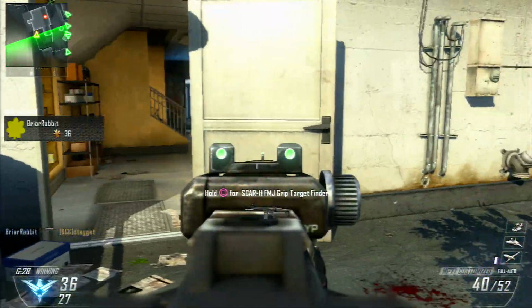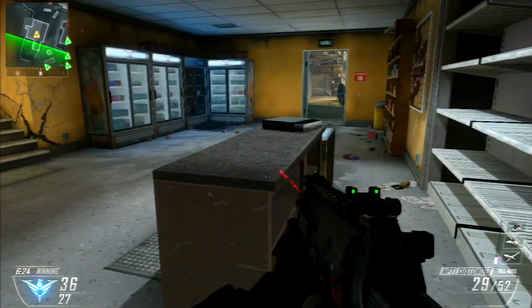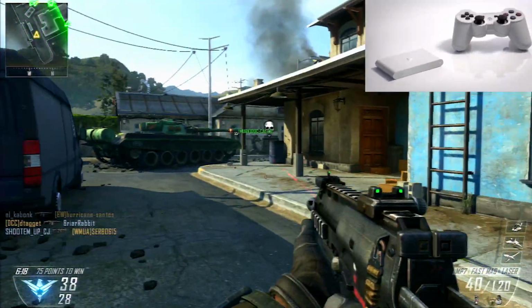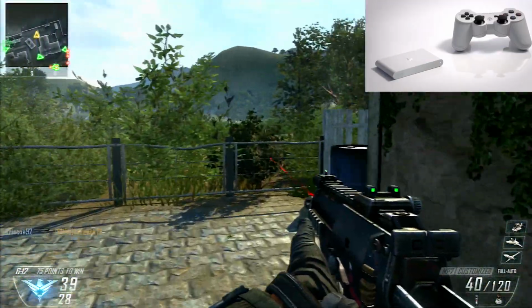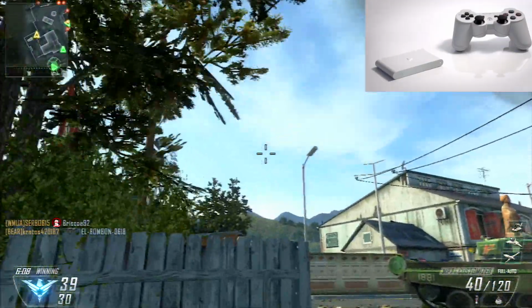But we actually got some pretty interesting news after this, and that is this little guy here. This is going to be the PS Vita TV micro console. What it's going to do is allow you to play Vita games on your TV. It'll display in 1080p, 720p, and 480p.